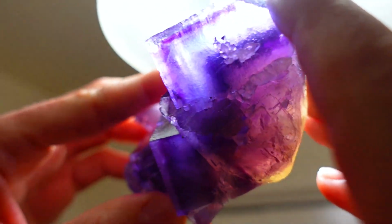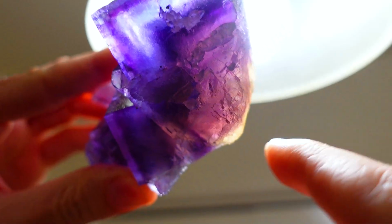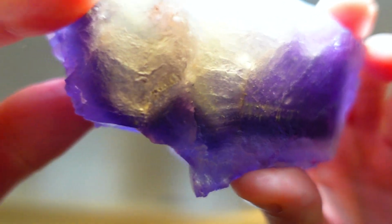Can we show him some of the fluorites? Yeah. Because these are insane. If you look, there's purple, then blue, then a different purple, and then there's even yellow on the bottom here. Oh my God. Honestly, in person, it has more colors than what the camera can capture. That's the thing about such crazy colored phantoms. Here, come back around the other side. That piece is amazing. Oh my God.